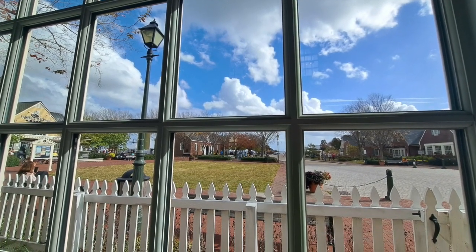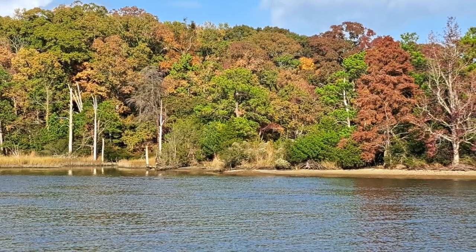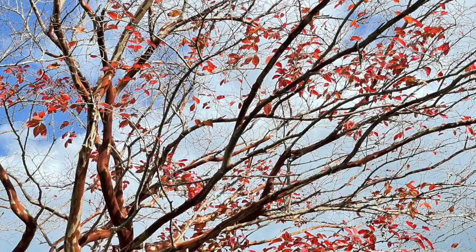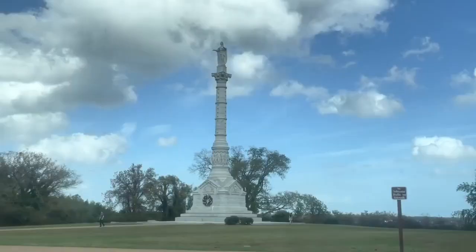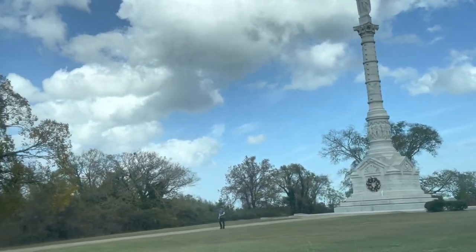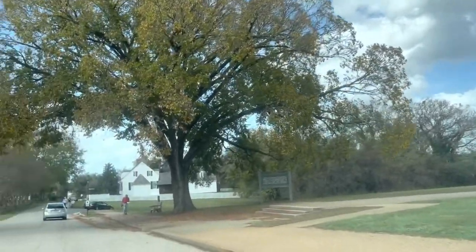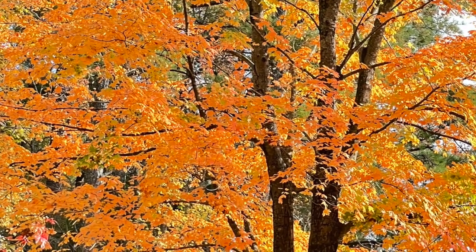Colonial Parkway was built over a period of 26 years as construction and its completion was delayed by the Great Depression, World War II, and then financing problems. But the end result is a lovely road devoid of modern development that allows you to take in nature and monuments as you drive through 400 years of American history.